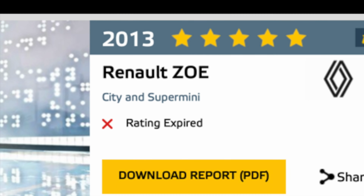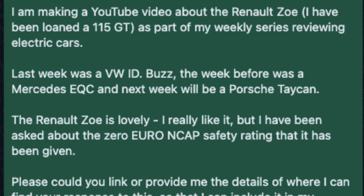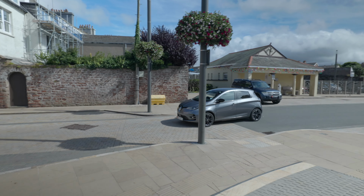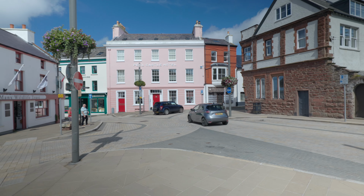The original Zoe was rated 5 stars by Euro NCAP in 2013. So what's going on? I sent this message to Renault, but they one-ticked me. How could it be that such a well-rated vehicle in 2013 could be reviewed so badly 8 years later?